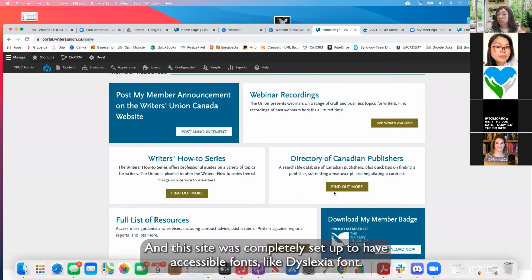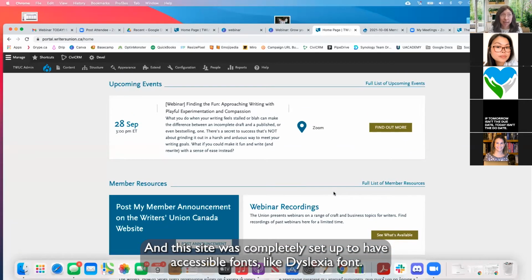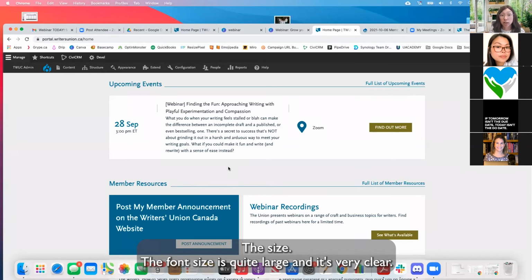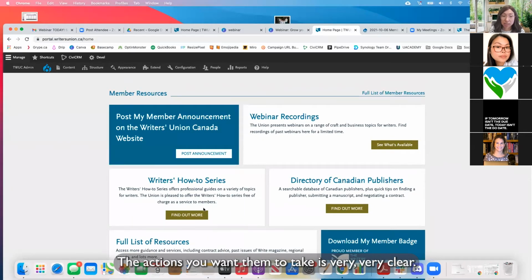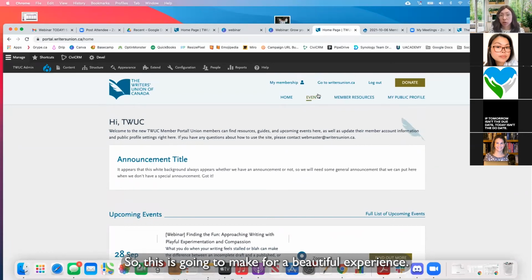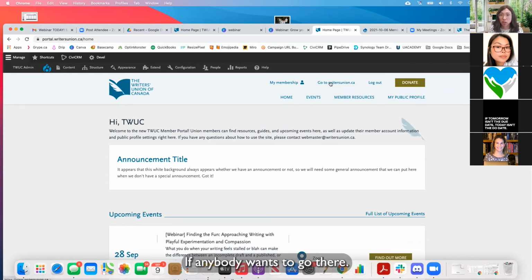And this site was completely set up to have accessible fonts like dyslexia font. The color contrast meets web accessibility standards for color contrast. The font size is quite large, and it's very clear. The actions you want them to take are very, very clear. So this is going to make for a beautiful, beautiful experience. And here's that link back to their homepage, of their general website, if anybody wants to go there. So that's our little demo of that.